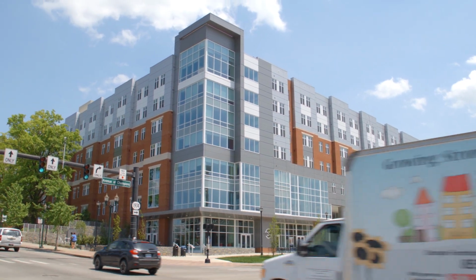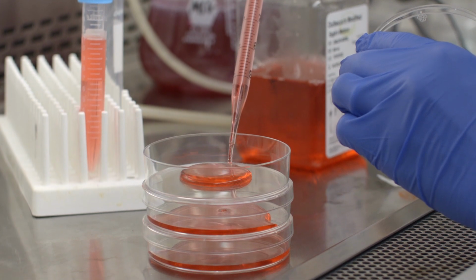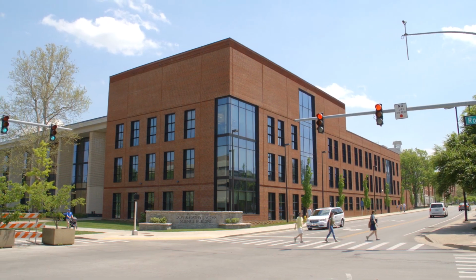The UK is really on the upswing in terms of research. There are just so many things going on. Buildings are being built. There's a lot of activity, not just biomedical research. I'm actually collaborating with someone in mechanical engineering. There are people in chemistry that I've been interacting with. You can really interact with people because everybody's close by, everything's in close proximity.